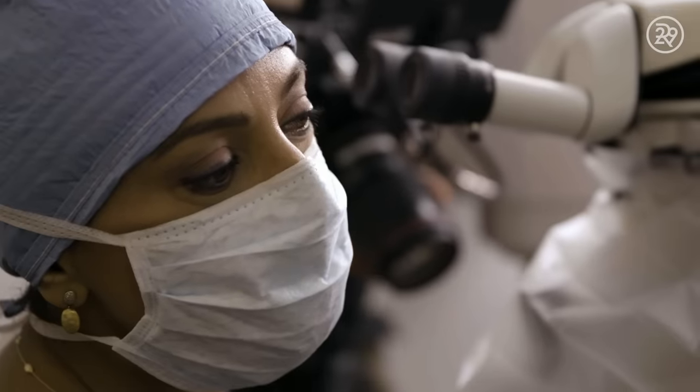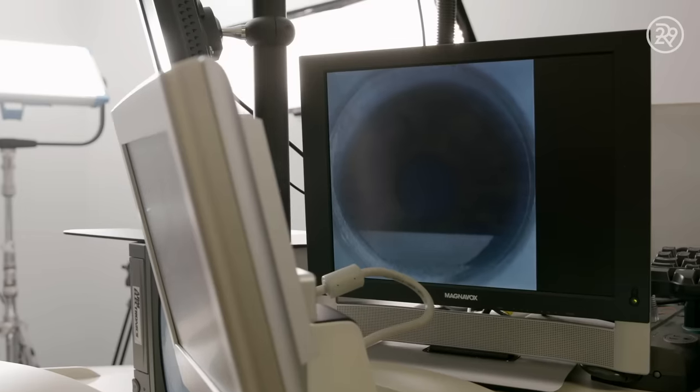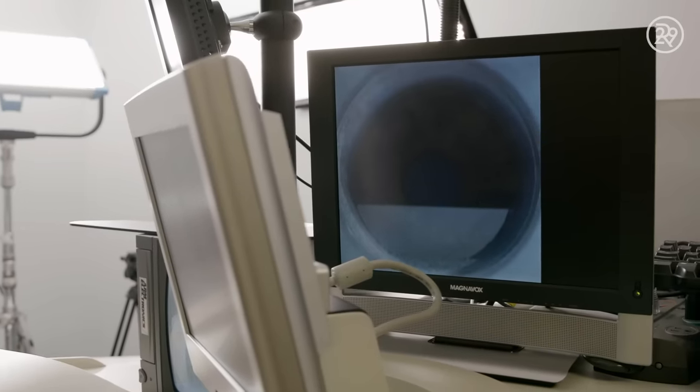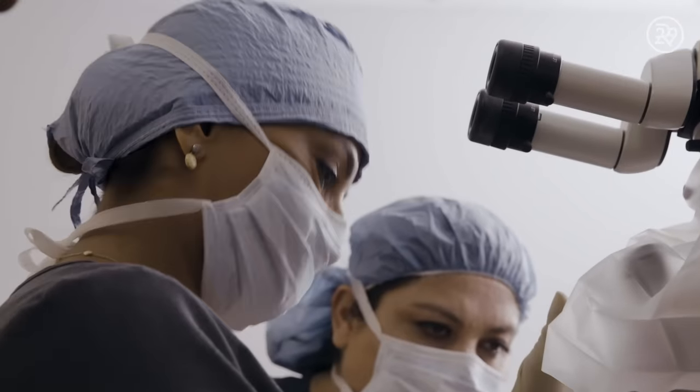The truth of the matter is, LASIK is one of the safest procedures done in medicine. So I would say if you want to get out of your glasses or contact lenses, consider LASIK and go in for a consultation with an expert.